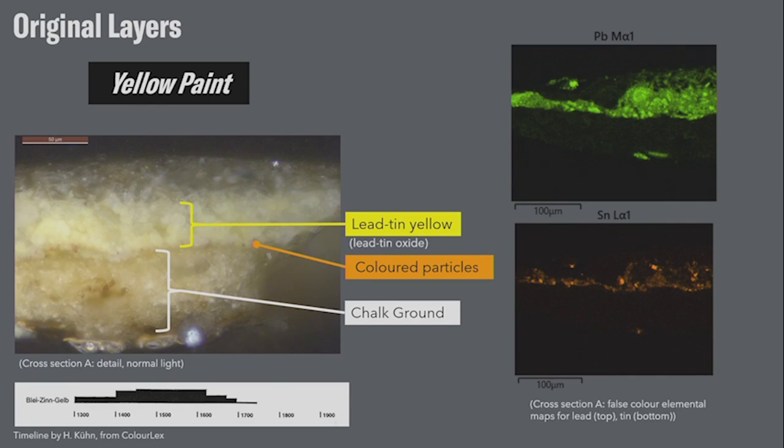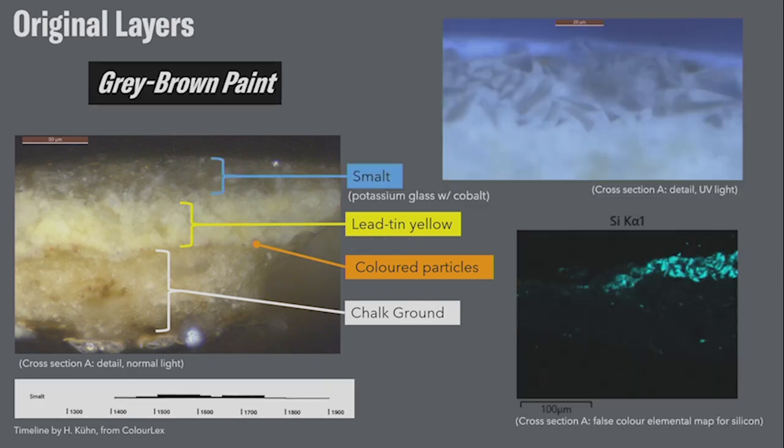Next, the lower paint layer appears to be lead tin yellow, and you can see on the right some false color maps. Up top is lead, and underneath is tin. Again, this was frequently used in the 15th to the 17th centuries.